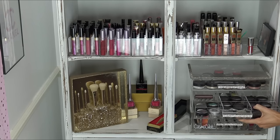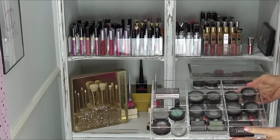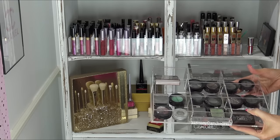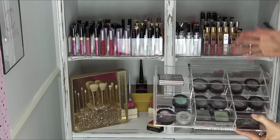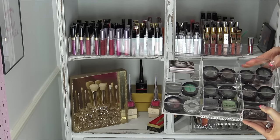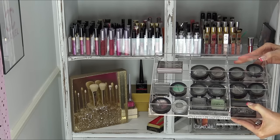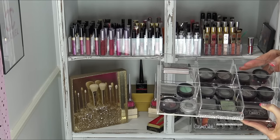The next drawer is also another drawer of just random eyeshadows. I have Kat Von D, Urban Decay, Sephora, I even have Victoria's Secret, just a bunch of Too Faced, just a bunch of old type of eyeshadows that I used to collect that I don't even use anymore. Again, because you guys have made me develop such an eyeshadow palette addiction, these don't even get touched, but they are stunning.